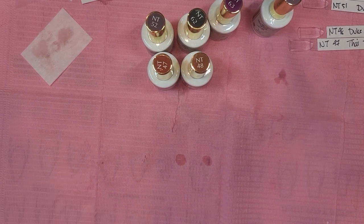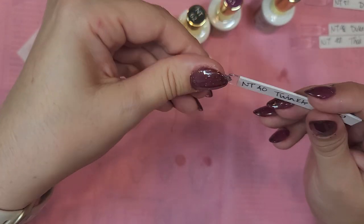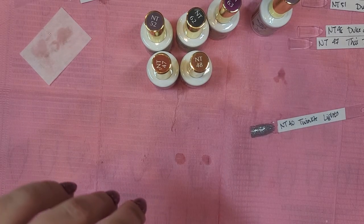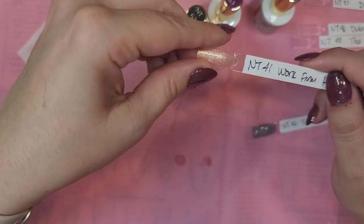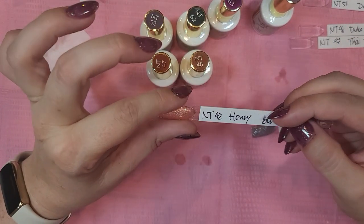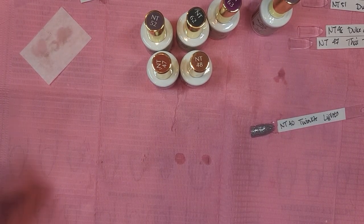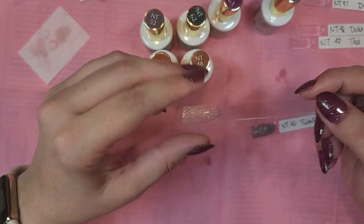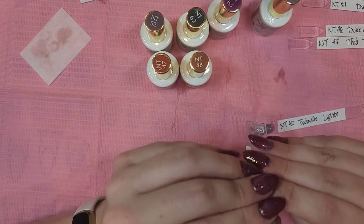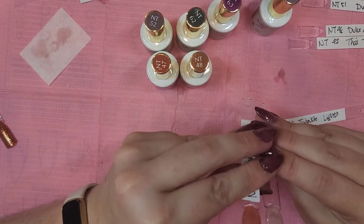Not gritty. I'll show these at the end. Twinkle Twinkle's a little gritty. Not really, though. I think it would be fine, especially if I use my Kokoist top coat that's thicker, because this top coat that I'm using from Amazon is just really not the best. Yeah, they don't stick up at all. Neither does the tiny one. And in the end, I actually feel like tiny is a little thicker than the Nail Thoughts one.